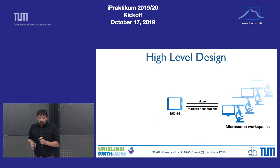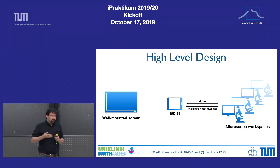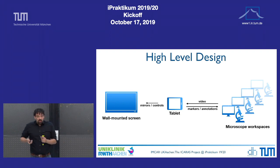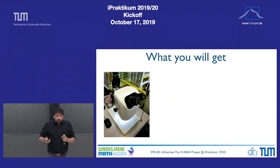And on the other side, what I want to have is a wall-mounted screen, where, let's assume you have more than 4 people within a training seminar, you can also show them what the other people are doing, what they might be doing good, what they might be doing bad.